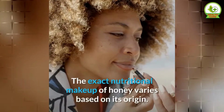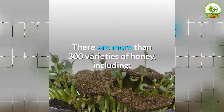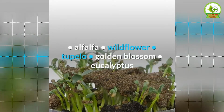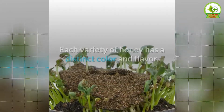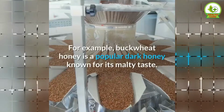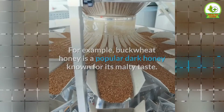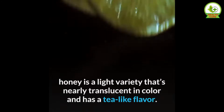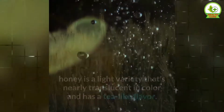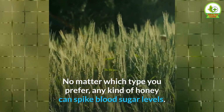The exact nutritional makeup of honey varies based on its origin. There are more than 300 varieties of honey, including alfalfa, wildflower, tupelo, golden blossom, and eucalyptus. Each variety of honey has a distinct color and flavor. For example, buckwheat honey is a popular dark honey known for its malty taste. Fireweed honey is a light variety that's nearly translucent in color and has a tea-like flavor. No matter which type you prefer, any kind of honey can spike blood sugar levels.